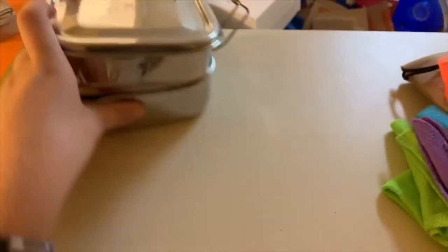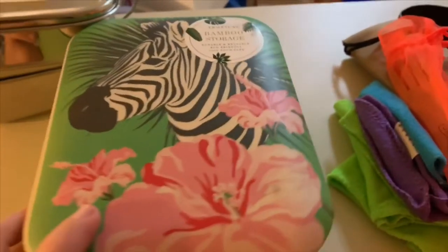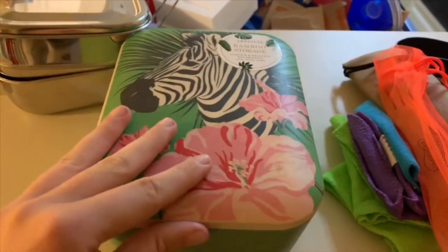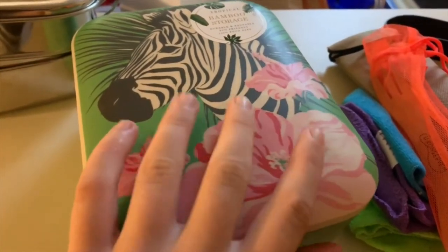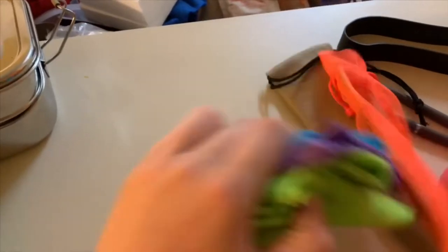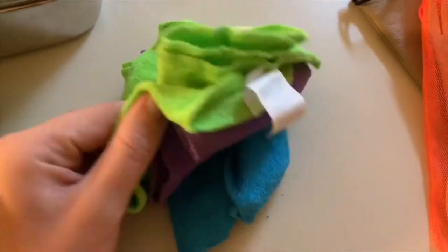And I'm bringing that, as well as this bento box I found at Bell's the other day. It's made of bamboo, it's also dirty. I love it because I can put bigger sandwiches and stuff like that in it. And then I'm also bringing my own napkins.